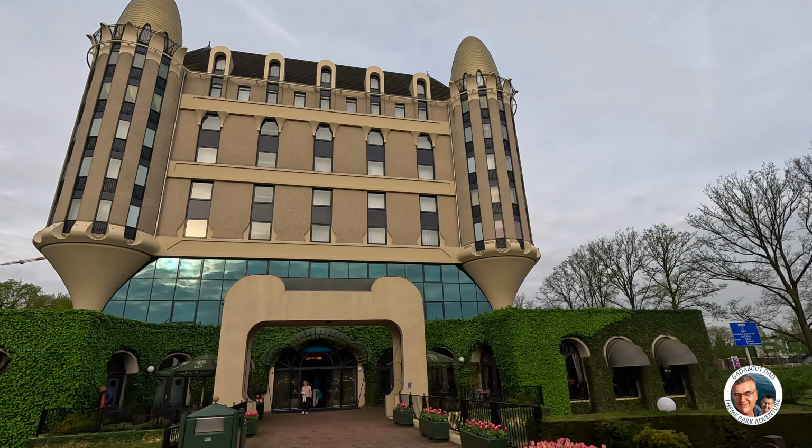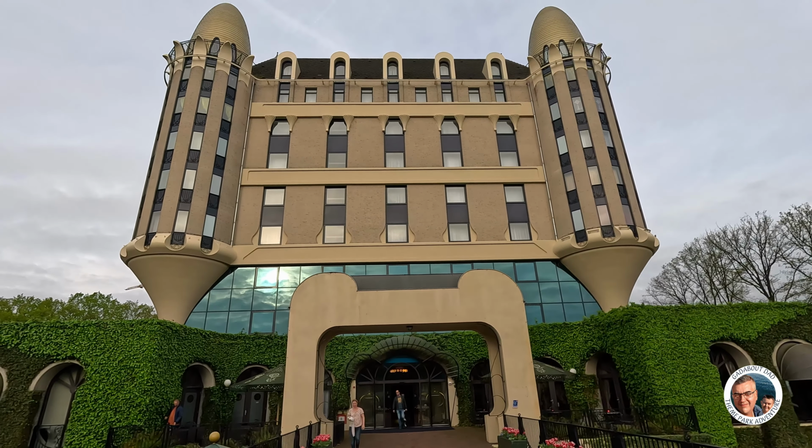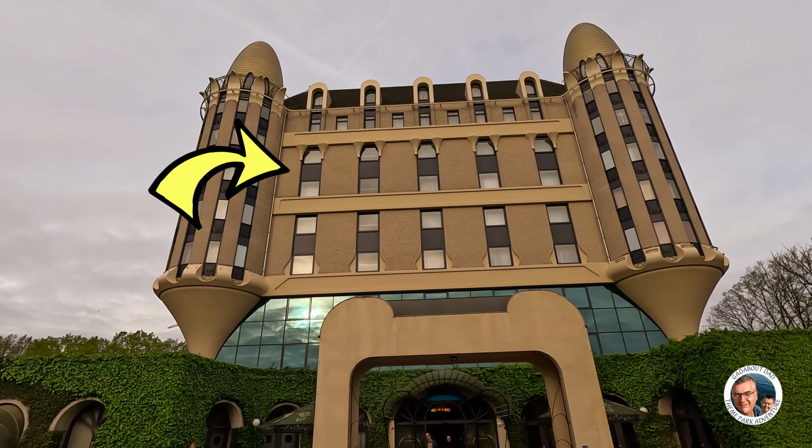Come and join me here at the Efteling Hotel. I'll show you around, show you what's good, maybe what's not so good, perhaps give you a few hints and tips along the way. Come with me. It's a massive hotel. I'm currently on the 8th floor. I'm facing the motorway. I'm in that room right at the top that I'm pointing out to you right now.